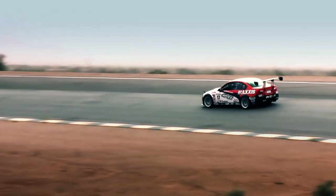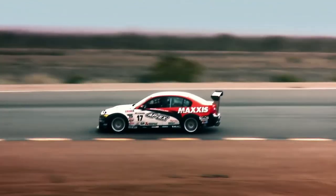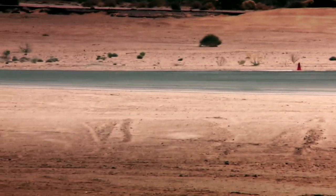We had just gotten done doing an alignment, corner balance. I was familiar with the tires. We've done some testing with them in the past, so I kind of knew what to expect. But those first couple turns, it was just like magic.